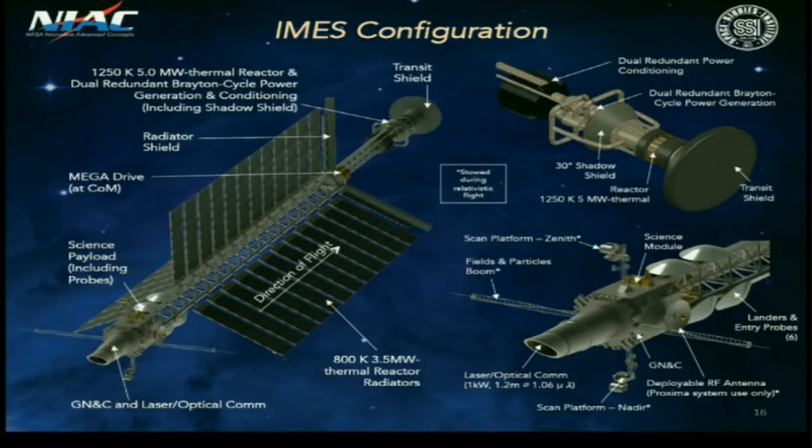So what does this probe look like? Here it is. Here's our nice Lambda design, like something out of Star Wars. But the important point is that the mega drive is right at the center of mass. All the mega drives, plural, I should say, are right here. We have the shielding, which is also a Lambda design. And we've also got this shadow shield from the reactor, a 30-degree shadow shield. And then down at the end, we have an optical communications system, 1 kilowatt, 1.2 meter diameter, 1.06 micrometers for the laser. All these booms and all these bits sticking out would be folded away for the flight, so they wouldn't be sticking out at 0.4c. That wouldn't be a good idea.